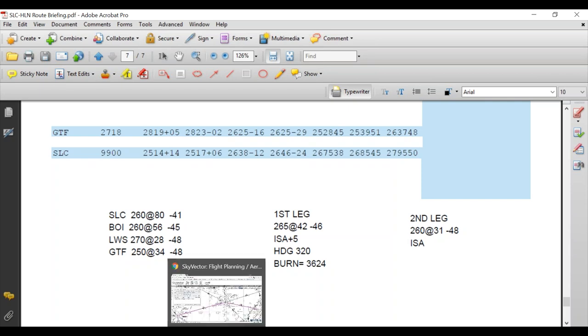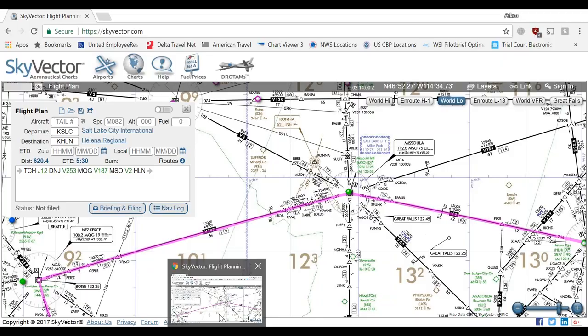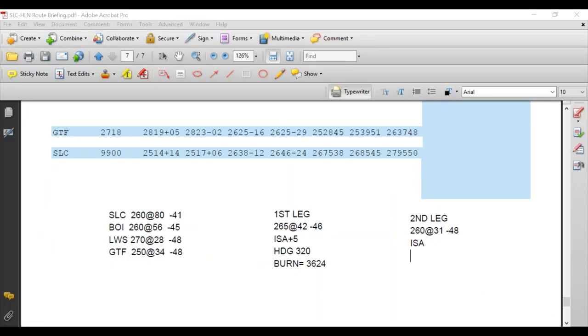What's that? Oh, I was just looking at her. What's going into it? 639. Oh, we better. She's 6'4". Yeah, we're going to.